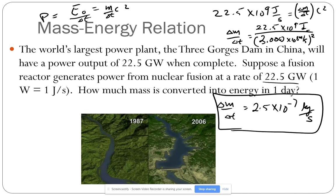So if we had a nuclear fusion reactor here on Earth that we could use for power production to equal the biggest power generating plant on Earth, we would have to use about 1/4 of a millionth of a kilogram, or 1/4 of a thousandth of a gram per second.